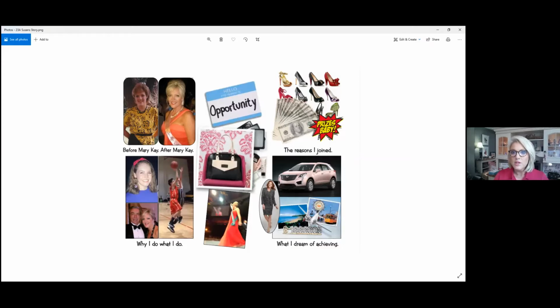So let me just stop sharing for a second. There we go. So I want to just expand on our business opportunity just a bit with the letters P-I-N-K for pink. And let's talk about what those mean. The P in pink stands for people, products, prizes, and perks.